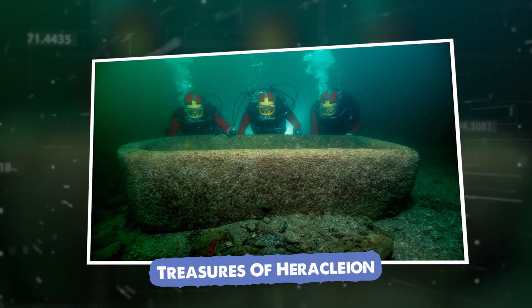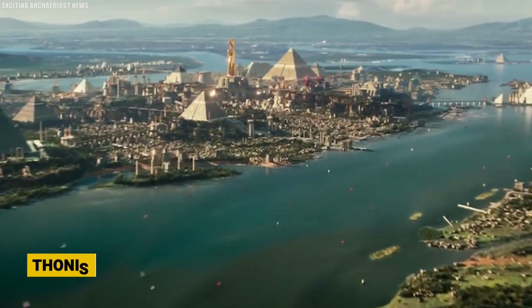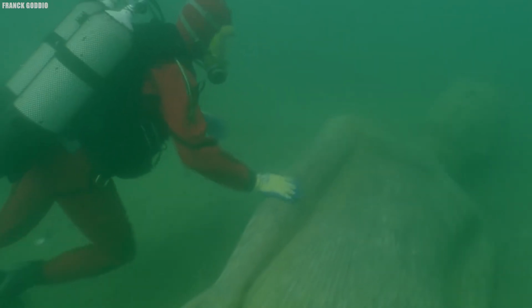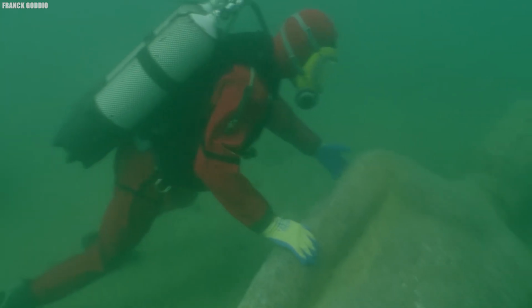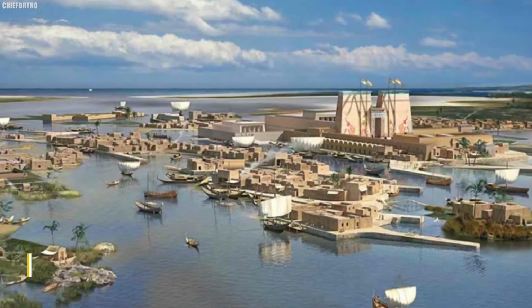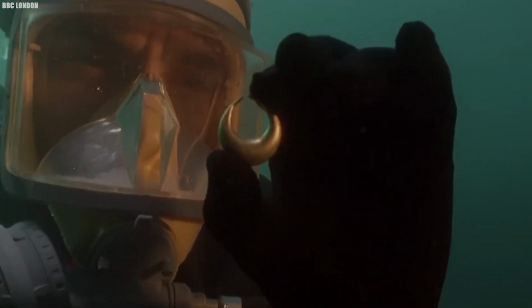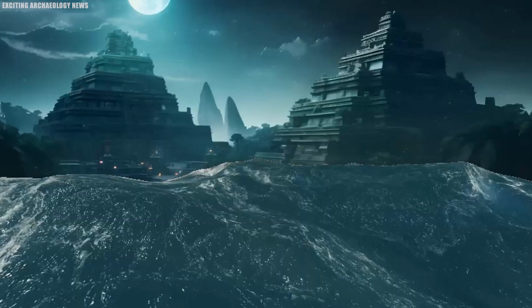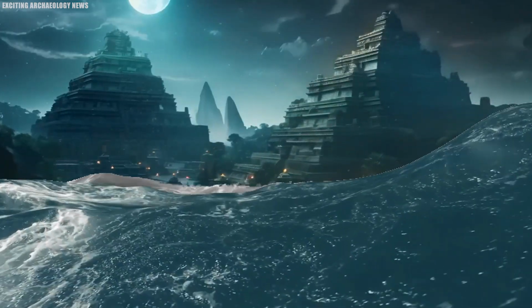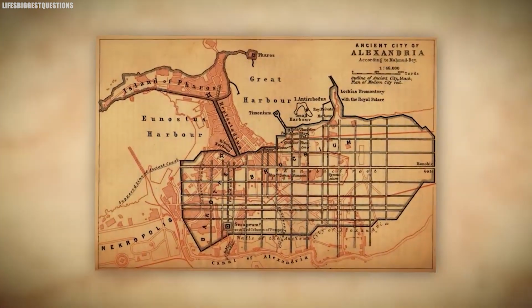Treasures of Heraklion. The lost city of Heraklion, which the ancient Egyptians called Thonis, is an underwater city located near the mouth of the Nile River, close to what is now Alexandria, Egypt. Its discovery in the early 2000s by underwater archaeologist Franck Goddio and his team marked a significant milestone in the field of archaeology. For many centuries, Heraklion was thought to be just a myth, known only from a handful of rare inscriptions and ancient writings.